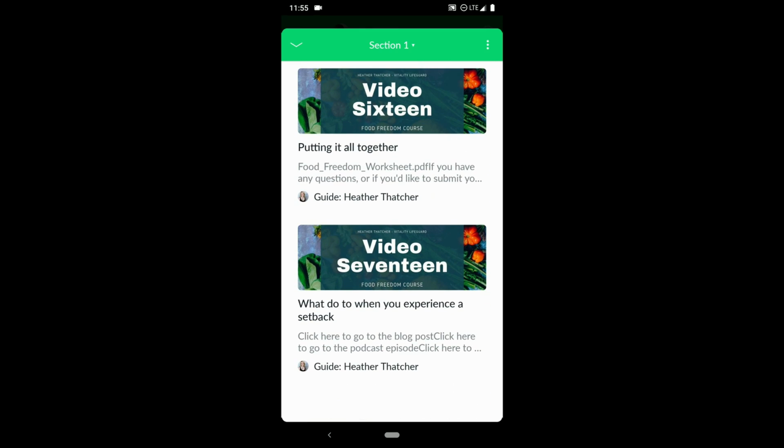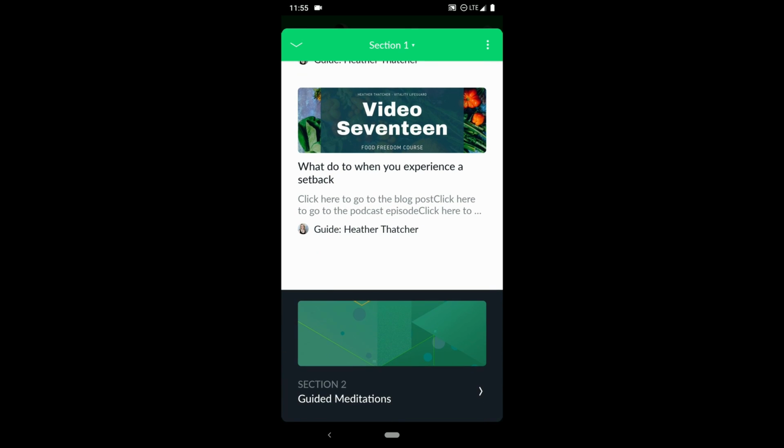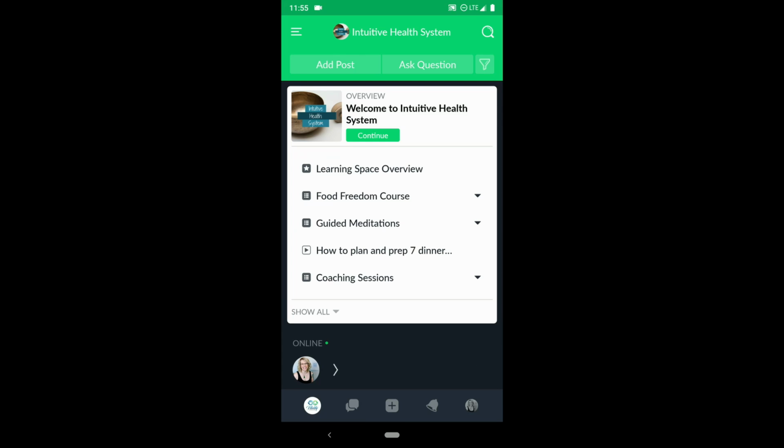I have a worksheet for you that's going to help you create your eating plan to be able to shift all of those unwanted eating habits. And then we're also going to talk about what you can do when you experience a setback, because they are going to happen. It's just part of the thing. So you can either go to the next section by clicking down here at the bottom, or you can go back up to the top.